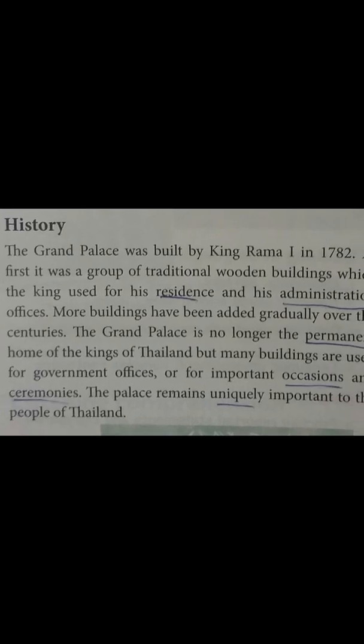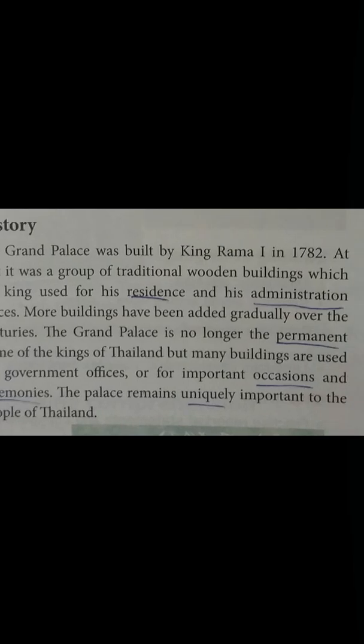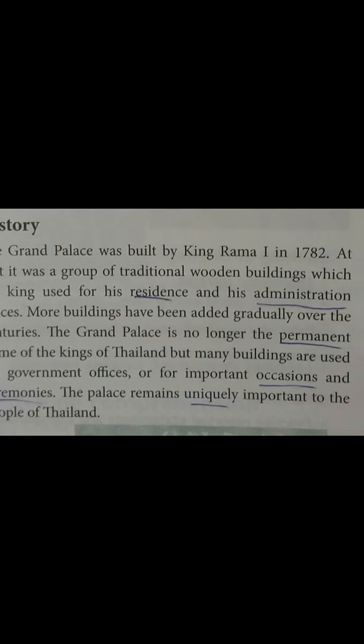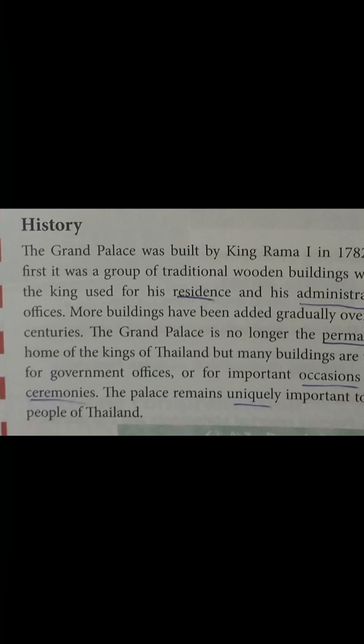The Grand Palace is no longer the permanent home of the kings of Thailand, but many buildings are used for government offices or for important occasions and ceremonies. So it says here that the Grand Palace is no longer the permanent, the lasting, the continuous, يعني الدائم, home, منزل of the kings of Thailand.